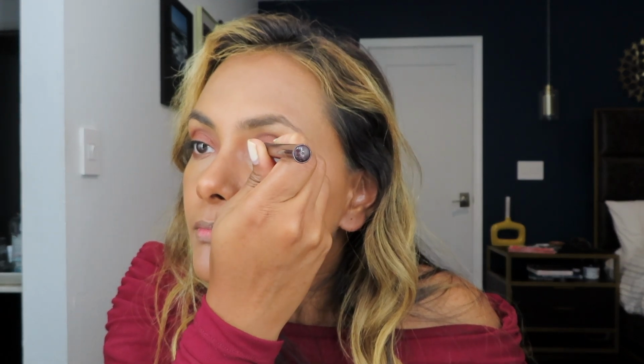Let's not forget the brows and mascara, but for lips, I use the same step that I used for my first makeup look, and that's it. This look is all about the eyes.